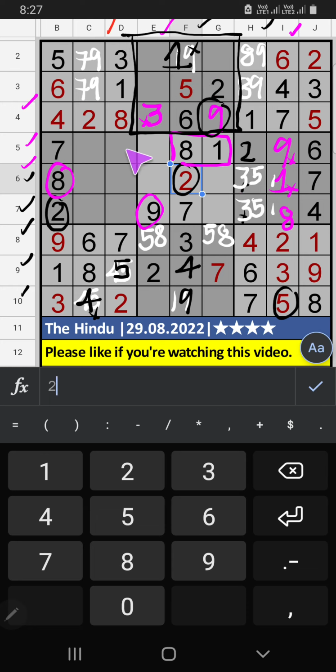Column D, 3 numbers are remaining, 4, 6, 9. 5th row, we have 6 and 9. So 6 and 9 can't come in this cell, it will come in another 2 cells. 7th row, we already have 9. So 9 can't come in the cell, 9 is confirmed here. Then 6 is here. Then column D, only 1 number is remaining, 4. 4 is confirmed here.